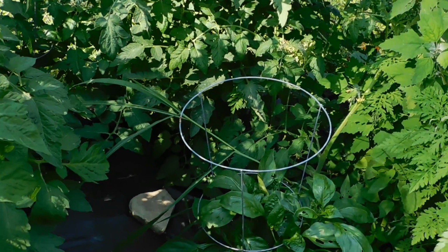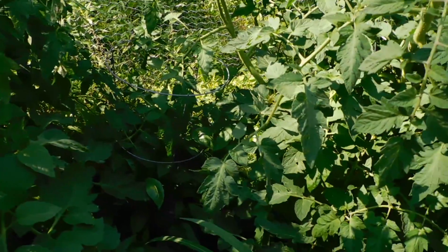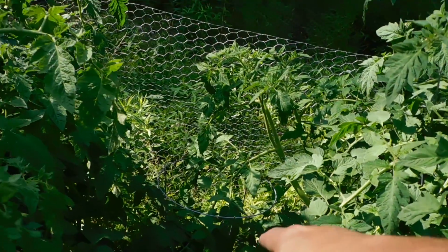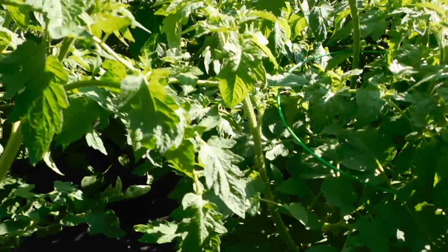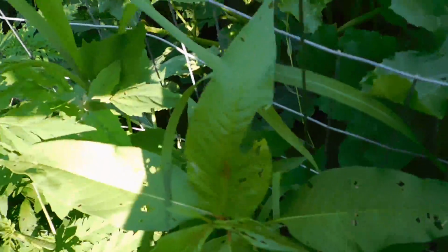I don't know how well the pepper plants are going to end up doing, just because the other plants are so high. I think they might be crowding out their sun. I'm not sure. Like that one there, he's buried back in between these 3 tomato plants. But I'm not sure. We'll see how that all works out. But as you can see, everything is growing really well.